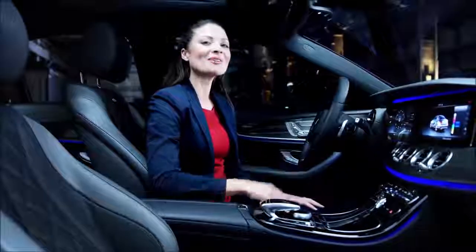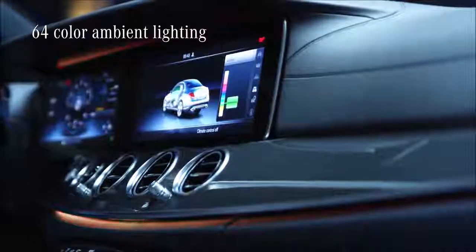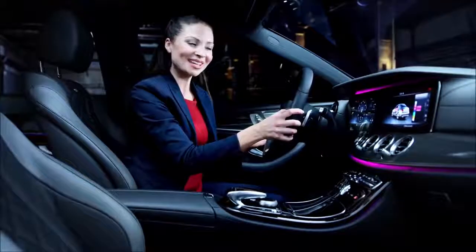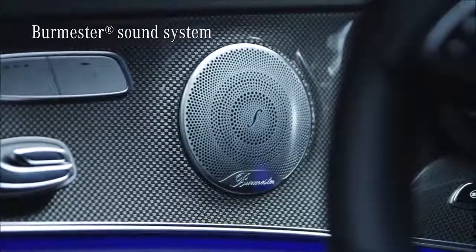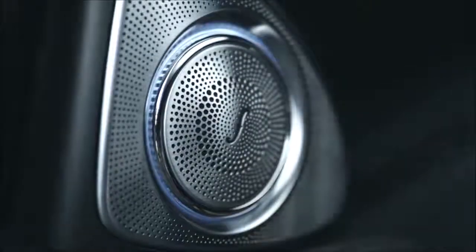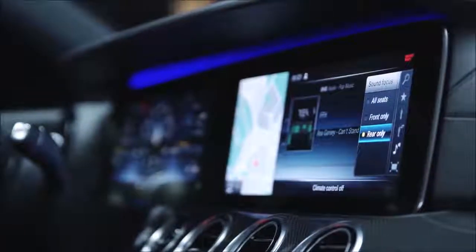This all consists of high-quality materials, along with a material and colour concept utilising harmonised colour tones. If you wish, you can also individually modify the interior lighting with ambient lighting, and you can choose from 64 colours. The interior will always match your jacket, shoes, handbag, or simply your mood. The Burmester surround sound system with 13 loudspeakers sets the tone. Coming in the third quarter of 2016, the Burmester high-end 3D surround sound system will be available as an optional feature. As we know from the S-Class, the sound can be optimised for every individual seat position.